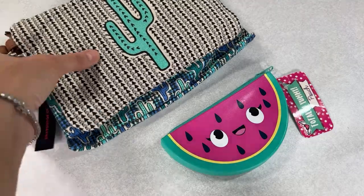Okay, again, asking $5 for this if anyone is interested. New with tags, both of them.